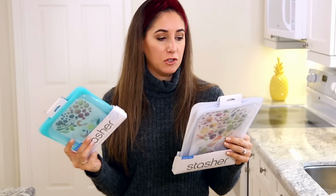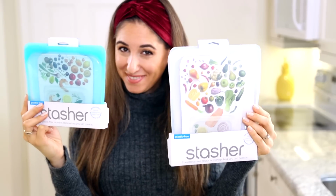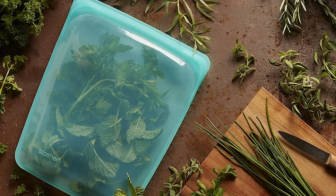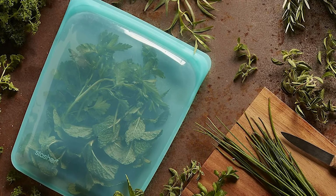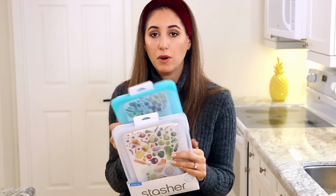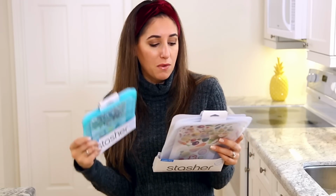This bag, this Stasher, this is all the rage. Anytime I go to a store that is like a health food store or a store that sells sustainable products, Stasher is always front and center. People love this. It's a bag that you can use to cook, freeze, and store items. I actually love using Stasher for travel. So I put all of my little travel bottles and toiletries in a Stasher bag. They're easy to clean, they're dishwasher safe, microwavable, fridge, freezer.